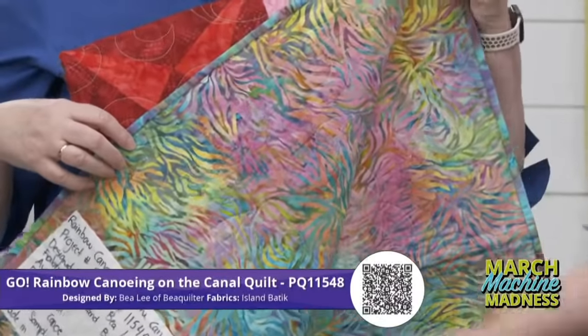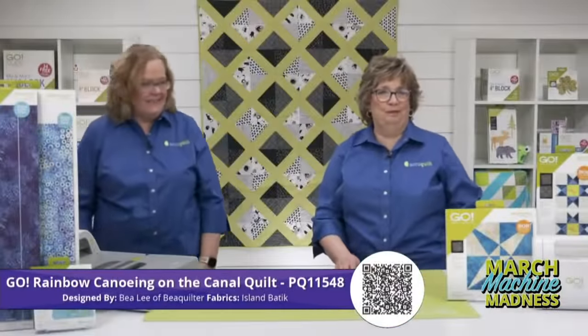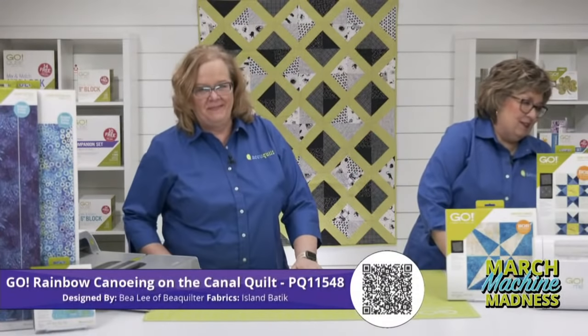The back is a beautiful fabric. I have some of this batik in my stash, I think. I may too. Next up, we've got another one of our favorites.